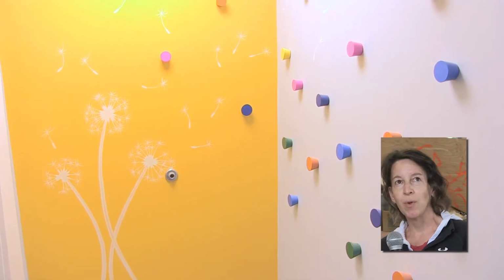And then when you round the corner again, you get another piece of artwork that Cheryl did, which is beautiful, which I'm calling like a little wishing wall, because it's the dandelions that, you know, you kind of make a wish and blow. And we put some wall dots on there too, so you can kind of touch the dots and make a wish.